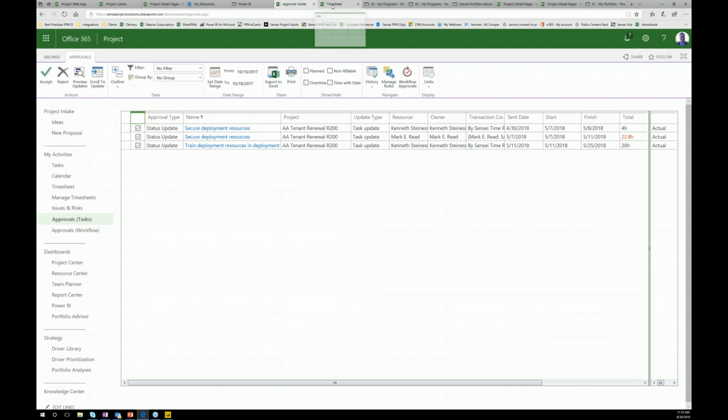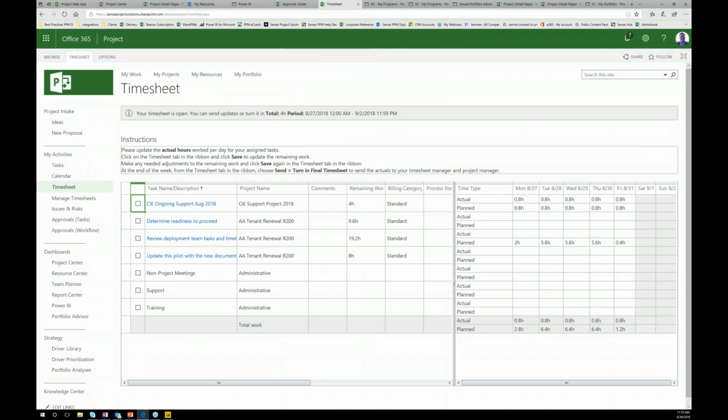Now, if you're in a more formalized process, you can output this to a timesheet. This is still driven by the project. So when I publish a project with a task that has a resource assigned, that puts this assignment down onto this timesheet. So the timesheet is a dynamic one.